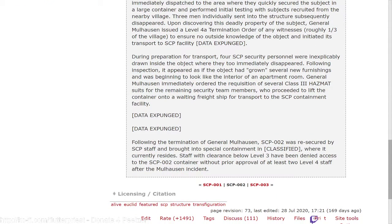During preparation for transport, 4 SCP security personnel were inexplicably drawn inside the object, where they too immediately disappeared. Following inspection, it appeared as if the object had grown several more furnishings and was beginning to look like the interior of an apartment room. General Mulhausen immediately ordered the requisition of several Class 3 hazmat suits for the remaining security team members, who proceeded to lift the container onto the waiting freight ship for transport to SCP containment facility.